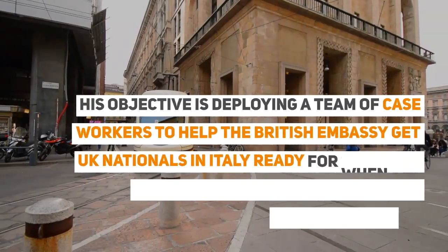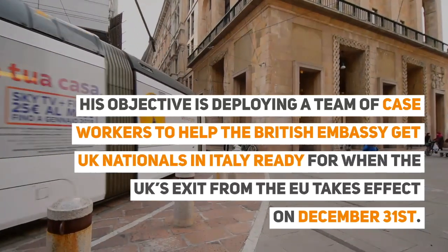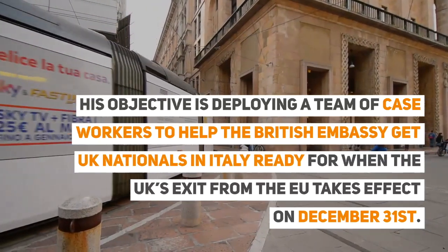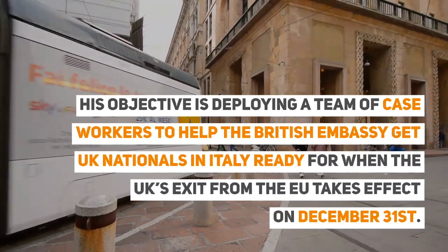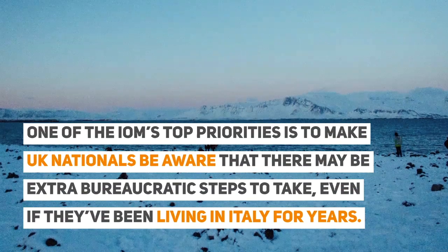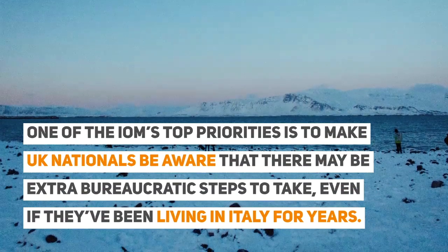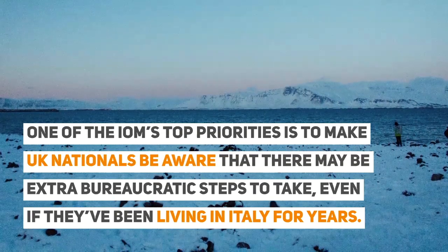His objective is deploying a team of caseworkers to help the British Embassy get UK nationals in Italy ready for when the UK's exit from the EU takes effect on December 31st. One of the IOM top priorities is to make UK nationals aware that there may be extra bureaucratic steps to take, even if they've been living in Italy for years.